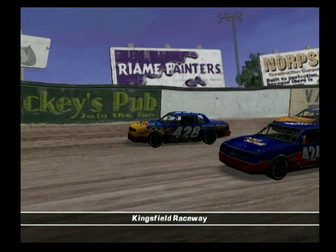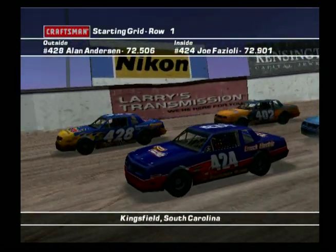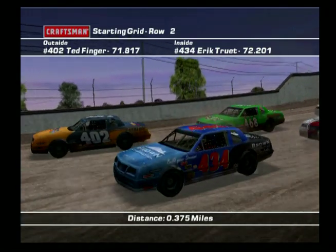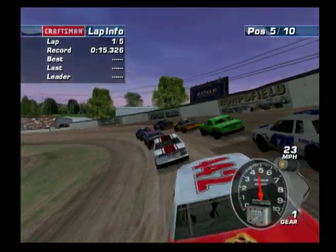Though, I maintain this is probably my second worst track. That one track with the stupid, like, what is that, rail car or whatever? That's definitely my worst track, but this, I just can't get a hold of this track for whatever reason.